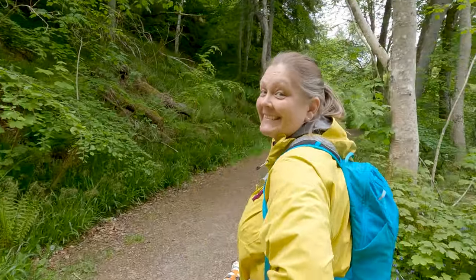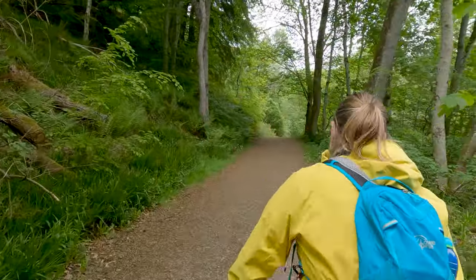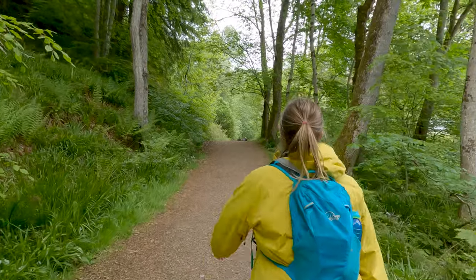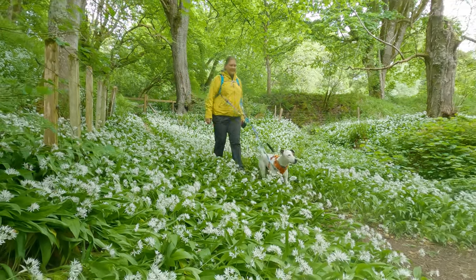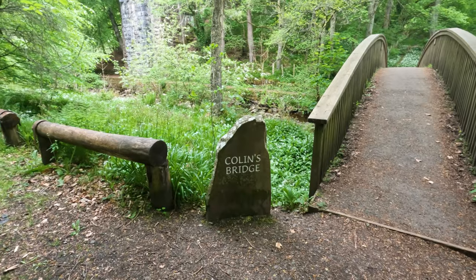The Golspie Big Burn Walk is situated at the northern end of Golspie Village. This hidden gem is a 2.6 kilometre easy circular trail with bridges and boardwalks.